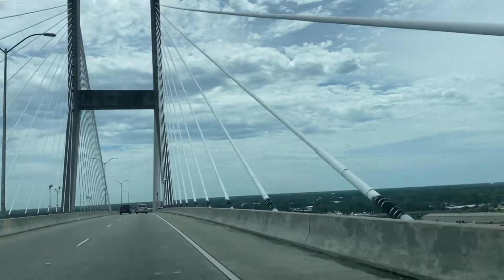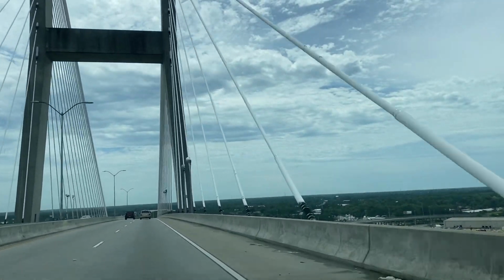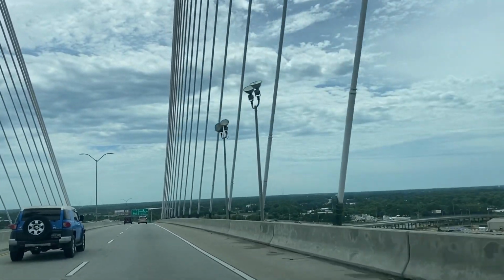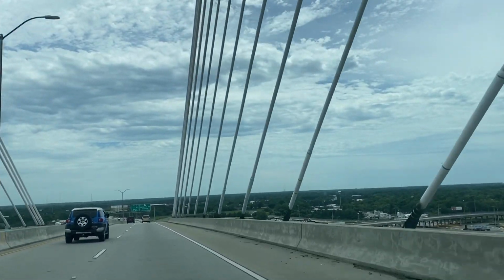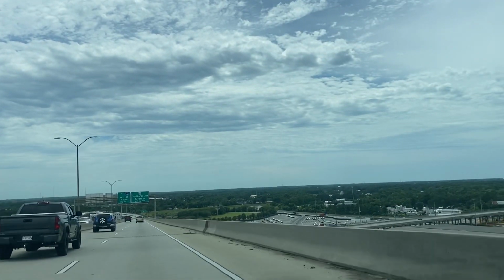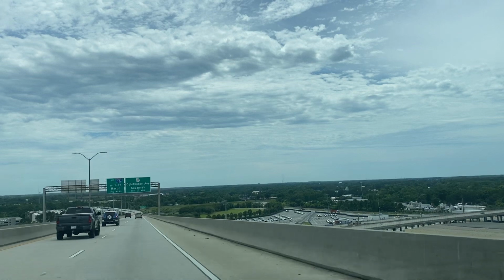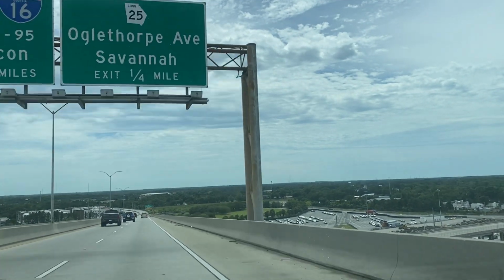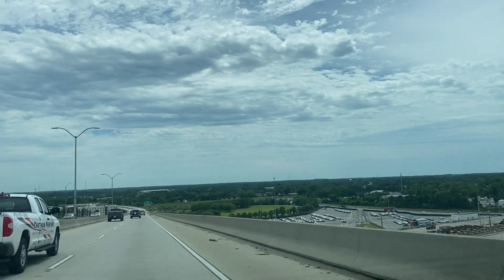On this trip, I bought one of those neat little things you put over the rearview mirror, so it's really, really cool. Look at this view, isn't it gorgeous? Oh my, I am loving it. So I'm gonna get off on this exit and see where it takes me.